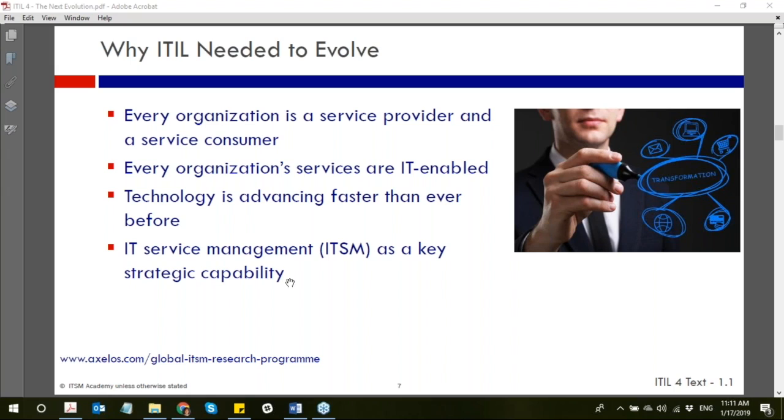We all, in some way, shape, or form rely on, for example, some type of cloud-based service in order to run our businesses and perhaps even to build the services that then we provide to our customers. Every organization's services are IT enabled. You're really hard pressed today to find organizations that aren't using IT in some way, shape, or form. And in fact, for a lot of organizations, going back to paper would be crippling for the organization. Real lives would be lost, real dollars would be lost, right? We rely on that technology.